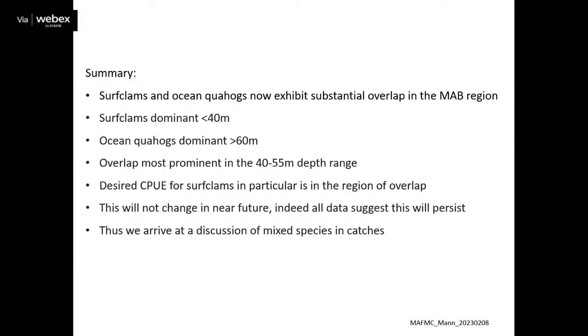The progression that we see of this invasion is that it's not going to change in the near future. And indeed, all of the indications are that this period of overlap, the size of it, is actually going to persist. And thus we arrive at this discussion of what we do about the landing of mixed species in these catches. That's the science, that's the data that's behind it.